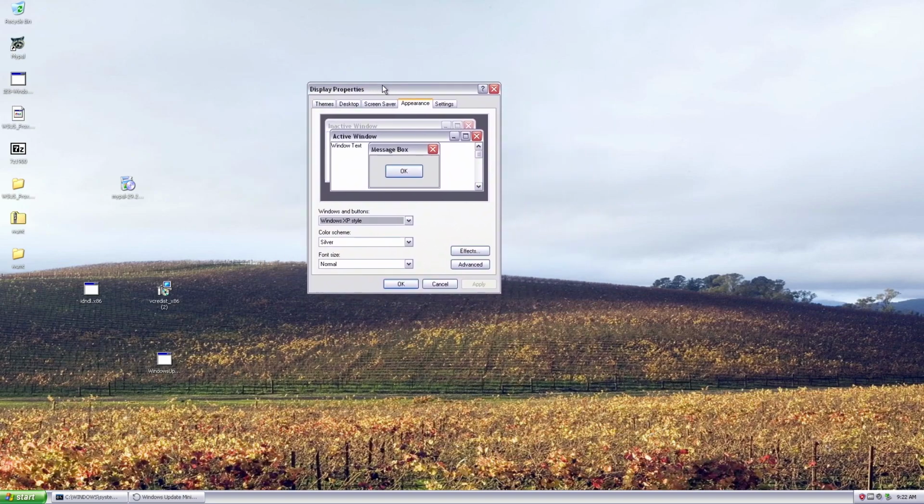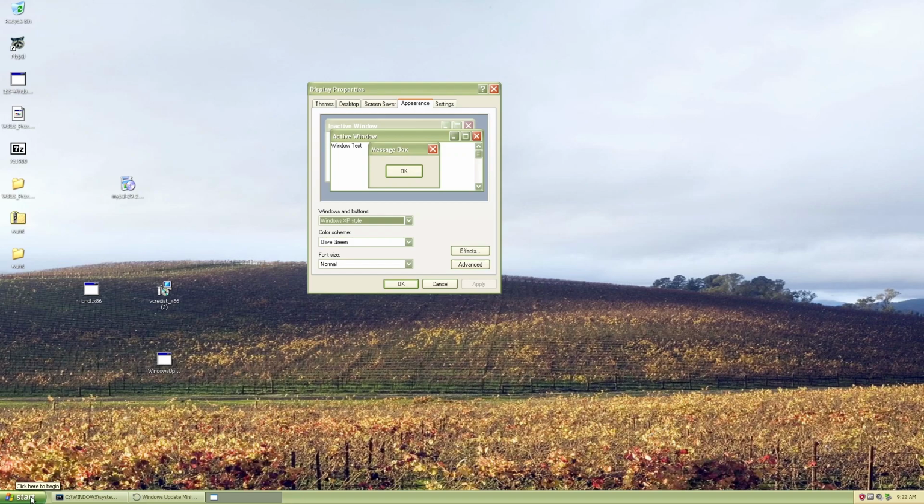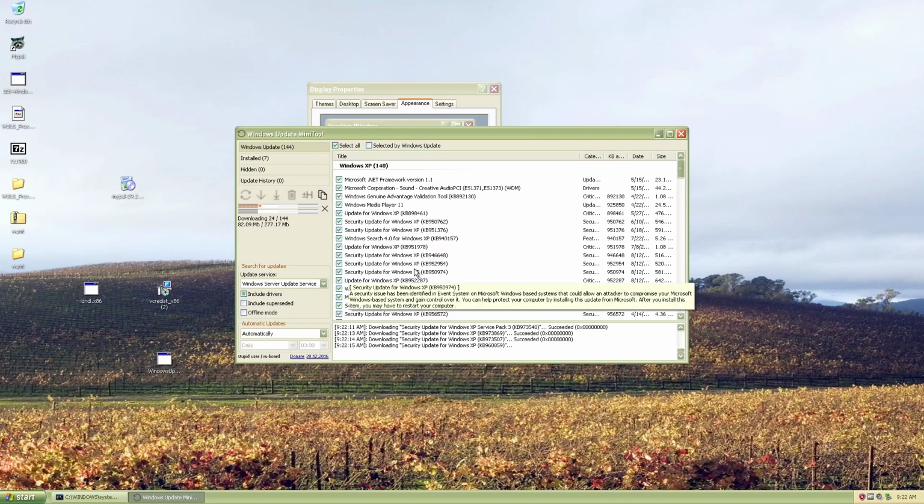It looks pretty nice, but I like the olive green theme the best, simply because everything kind of matches each other. The start button's green, the taskbar is green, the title bars are green. And we're going to wait for all these to install. It has downloaded 30 updates so far.